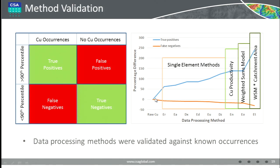So if we start with raw copper, which had about 13 catchments with true positives, but I'll put that at 0, and then I'll look at the percentage difference as we start to apply these different processing techniques. So these are all a basket of single element methods that I spoke about at the beginning. And you can see right away we get a significant increase in the number of true positives, which indicates straight away the benefits of doing some sort of data processing to the raw data. And they increase up to as much as 120%. If we bring in the effects of dilution or we bring in other elements, we get another bit of a kick. And then if we combine the two, a multiple element model or weighted sums model with catchment area, that gives us the best response in terms of increasing the number of true positives. At the same time, we also decrease slightly the number of false negatives.